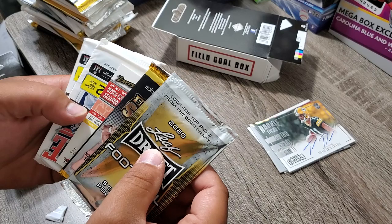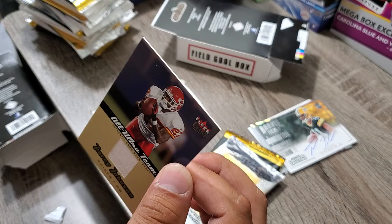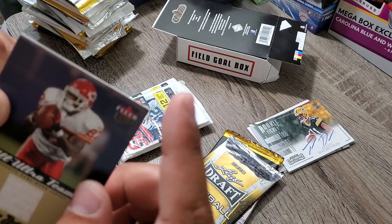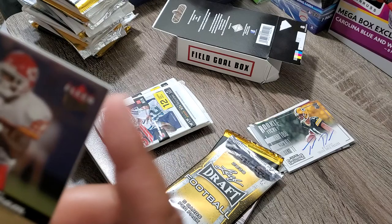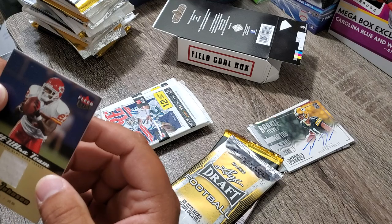Look at our first hit. Larry Johnson. Oh man. Corner's kinda, I don't know why the camera's not focusing. I don't know, you can't really see it. My camera's being kinda weird. Yeah, you see that corner? Kind of damaged.